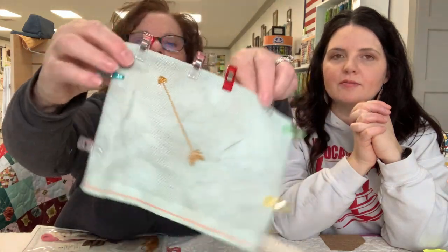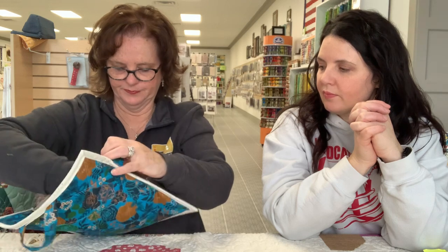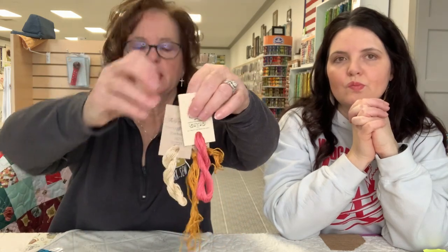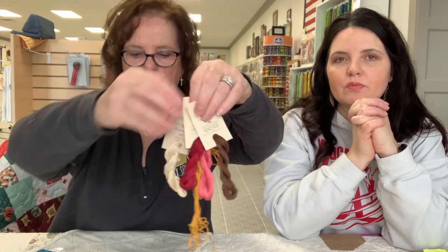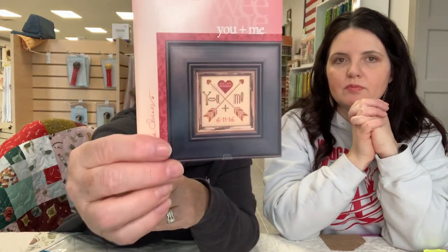Got thread hanging. Is that pretty? More thread that doesn't belong. And I'm using hand dye. It calls for hand dyed, but I want to say it calls for Weeks Dye Works, and we don't have that. It did ask for one Gentle Art, and we had it, and it was called Toffee. But look at the pretty colors. Hand dyed pink, and I love the red. And then this is the brown, but it's going to look so pretty on that. And what's really cool about it is if you look at the bottom, it's got a date.